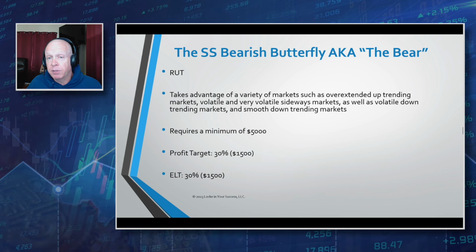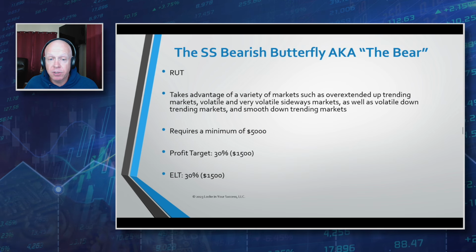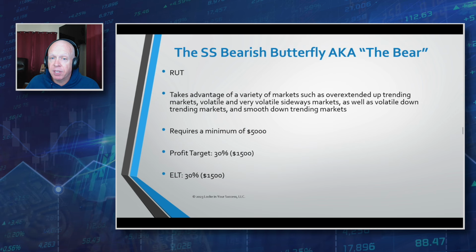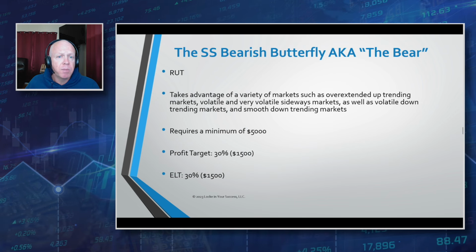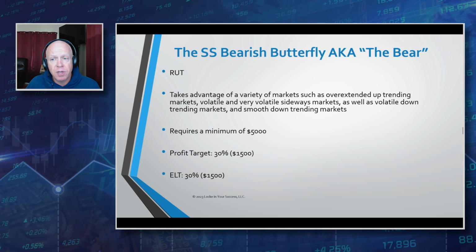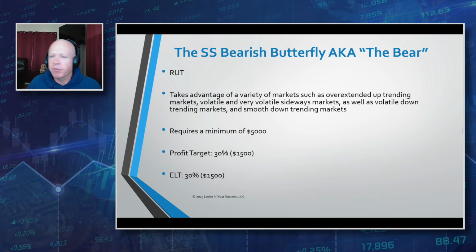And the strategy is very simple for a complex options trading strategy. It's geared a little bit more towards beginners. The strategy is traded on the Russell 2000. It's designed to take advantage of a variety of markets, such as overextended uptrending markets, volatile and very volatile sideways markets, as well as volatile and just smooth downtrending markets. So we have a lot of types of market conditions.